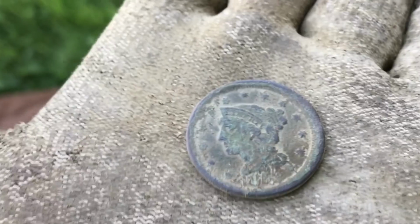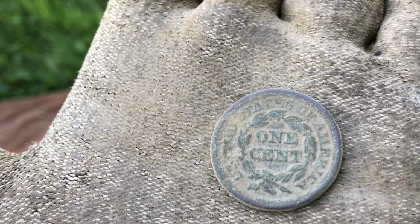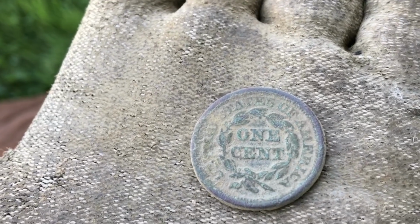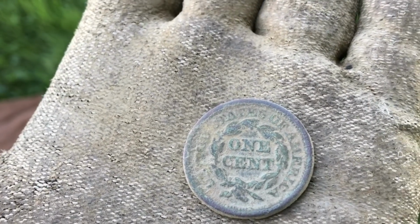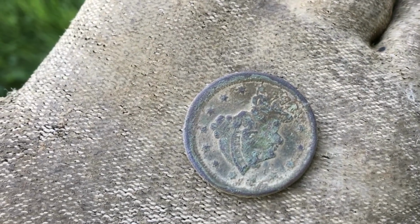I'll flip it over now. So there we go, one cent. I don't know if these are matron's head or what they are, but I'm going to find out tonight looking at a book. Absolutely awesome. So there you have it.